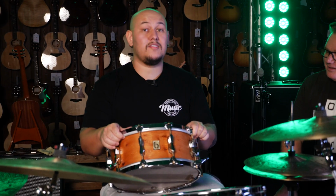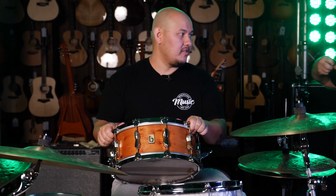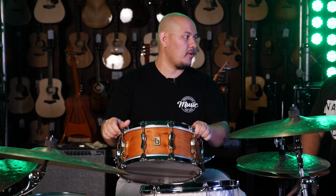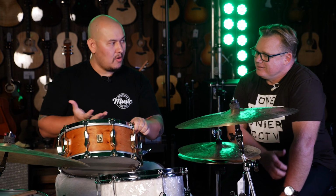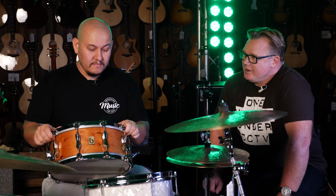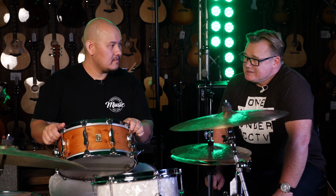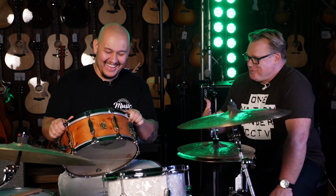It's a 14x6 10-ply English yew wood shell. So yew wood, just for those of you who don't know, it's used for making longbows historically. Really great sound. It's got a lot of attack. I would say sonically higher pitched. It sounds better in my opinion. If it's used for archers' bows, it would probably be similar to a Euro beech. Euro beech, yeah.